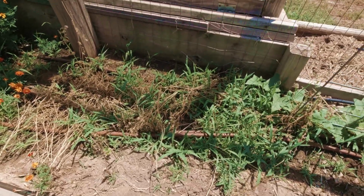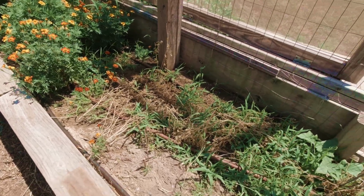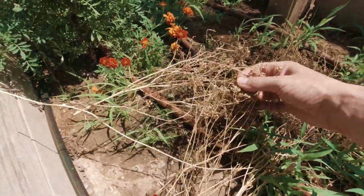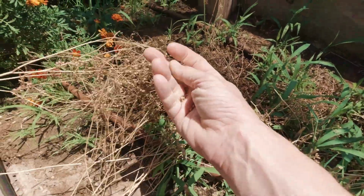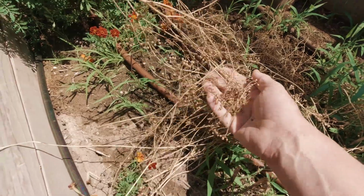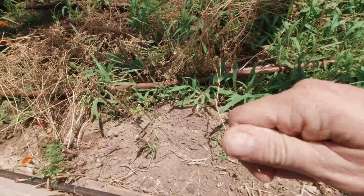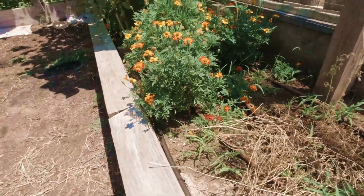Cilantro, it bolted and seeded. You saw the flowering from the last update. They're really pretty, but when they do that, you lose all your foliage. So all these seeds will make new cilantro plants in the future. I could probably save those up and put them in a container. Yeah, those are good. They make cilantro. Cilantro's pretty prolific. You don't have to do anything, and it'll come right back.